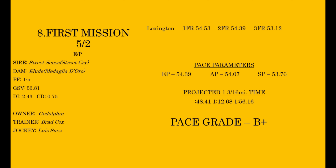Perhaps the Lexington was the ideal situation for his running style. Maybe he doesn't absolutely have to have that to be competitive here. The other thing is that his speed pattern indicates that he might regress a little bit off the Lexington. Now, granted, we're talking about speed there, and this is about pace, but they are part and parcel, so you have to think about that.